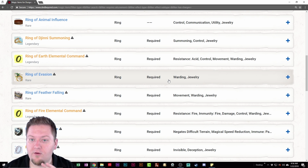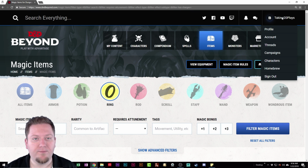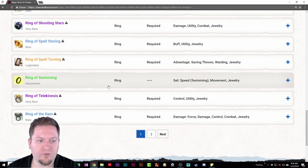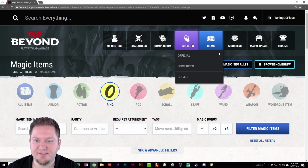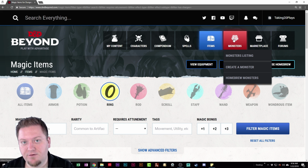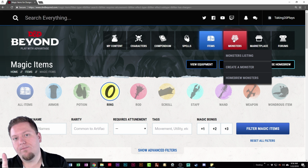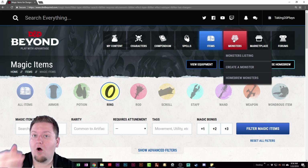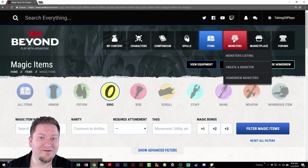This is still 100% my free Taking 20 Plays account. Now, while we're going through this, and I'm just quickly scrolling through here so you guys can see just how much content is free, I do want to mention that there is not an application for this right now. However, just because there's not an app for Android or Apple or for the iPhone, this works online on your phone or tablet.